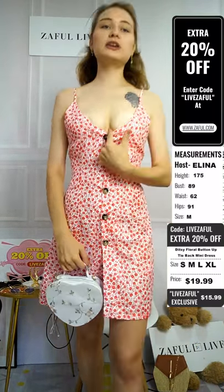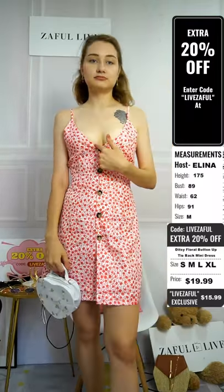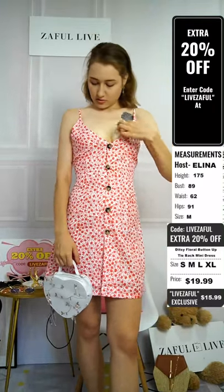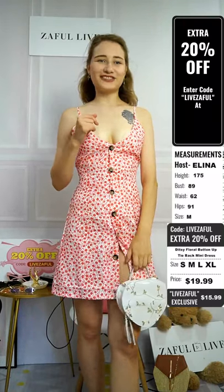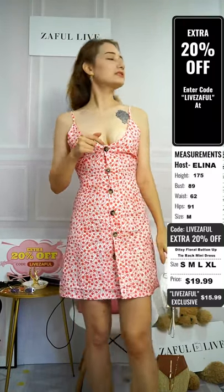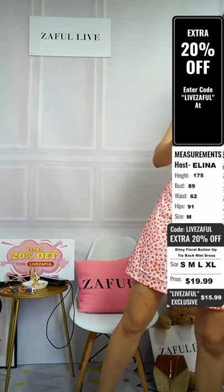Yeah, looks good. What do you think, guys? Does it look good or not? I'm wearing medium. Also, we have small, large, and extra large.